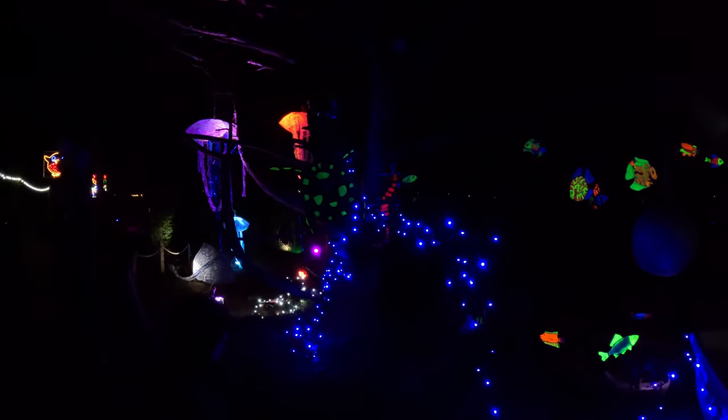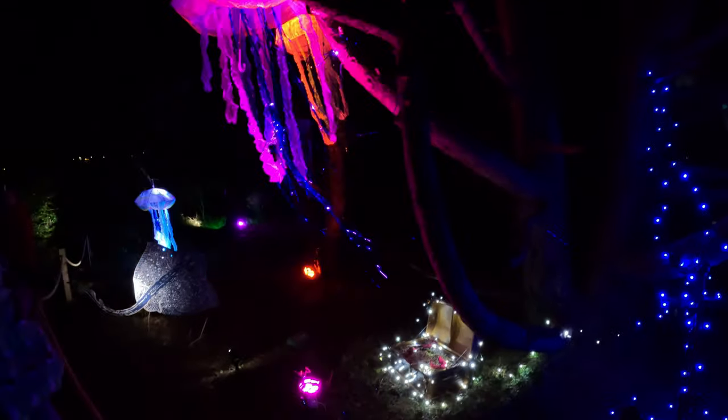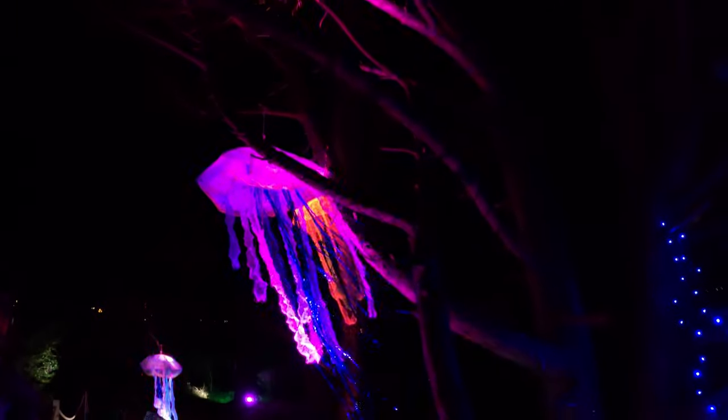Yeah, really well lit. Really well lit up, guys. Very nice indeed. Try and pan the camera around. There you go. Very nice. Lovely. Yeah, beautiful little light trail. It's fantastic. It's totally free as well. Like I said, the only thing you got to pay for is parking. And look at these big jellyfish blowing in the wind as well. Really nice, guys. Beautiful.